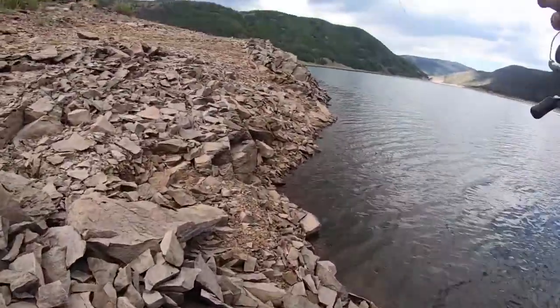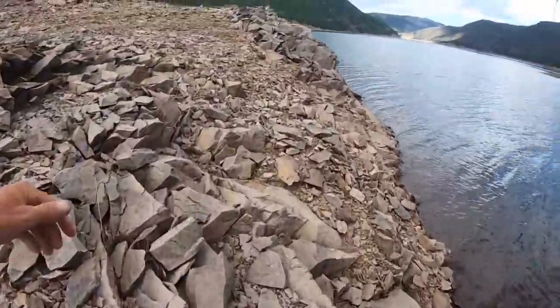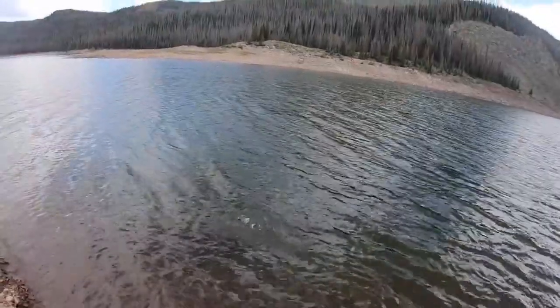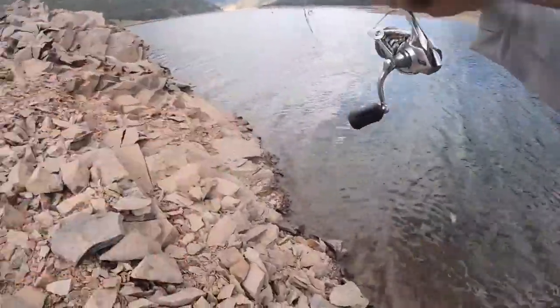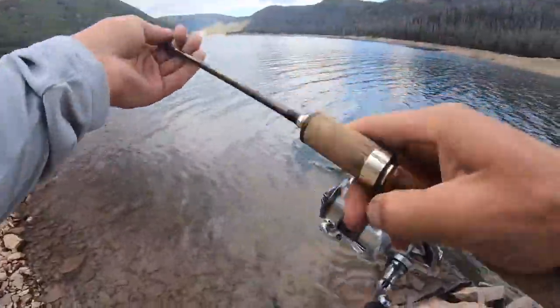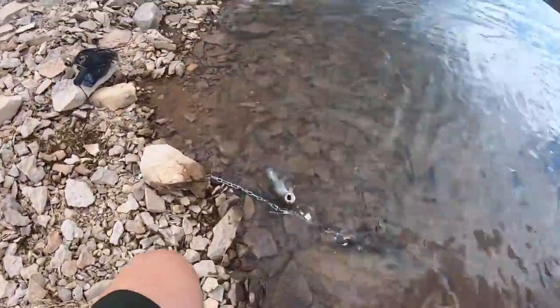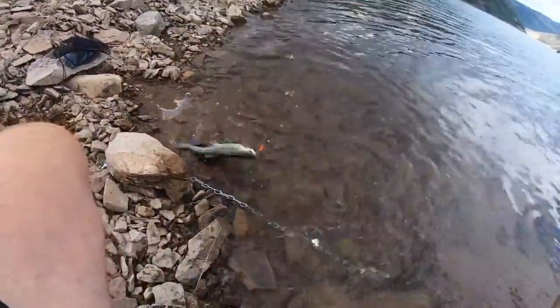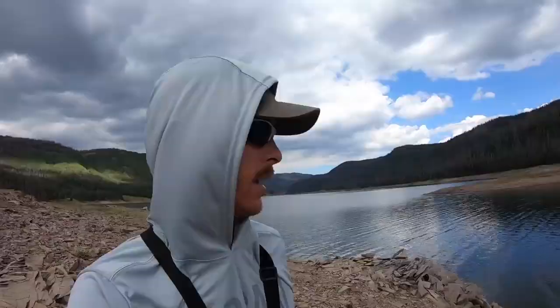I'm just gonna fight you down this way towards my stringer. This side's a little better to fish. No, don't get off. Come on. Flop your way out of there. There you go. Okay. Rock climbing. Enjoying your buddy over here in the shallow spot. There we go. Two down. I'm gonna leave my stringer back there for good luck.